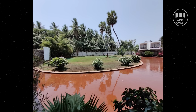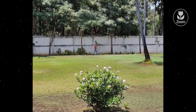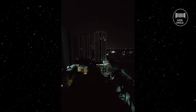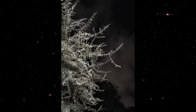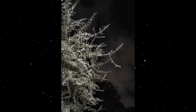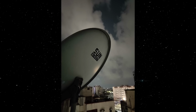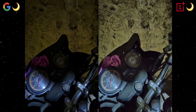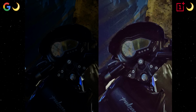Of course, the ultra-wide camera and the telephoto camera struggle in low-light scenarios. It's always better to use the main camera under low light. OnePlus introduced Nightscape 2.0 and it's amazing. There are some significant improvements. Here's a comparison between Nightscape 2.0 and Google Camera's Night Sight mode.